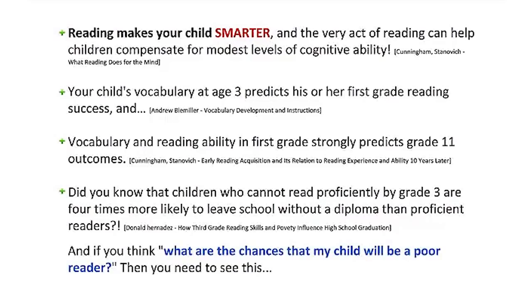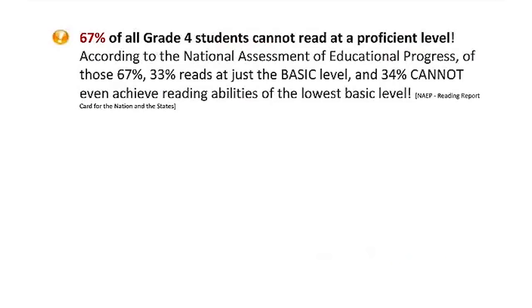And if you think, what are the chances that my child will be a poor reader, then you need to see this. 67% of all grade 4 students cannot read at a proficient level. According to the National Assessment of Educational Progress, of those 67%, 33% reads at just a basic level, and 34% cannot even achieve reading abilities of the lowest basic level.